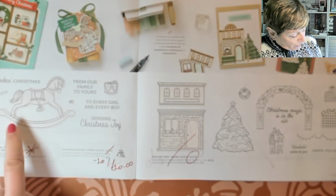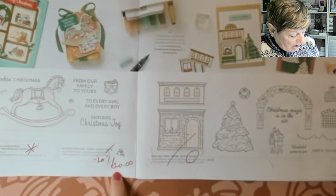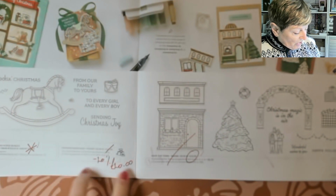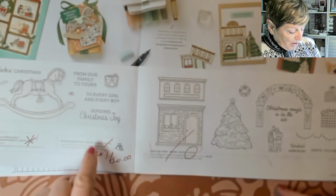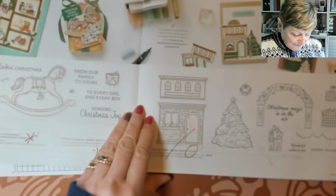The Rocking Horse stamp set is not reduced, but the dies are. They're coming down by 20% to just £20. So if you want both of these, please use the separate numbers, because that will save you more money than getting 10% off both, because 20% off the higher price means that you get more off.